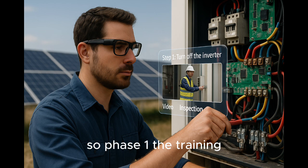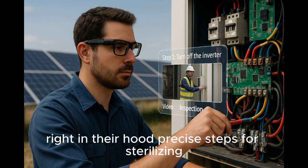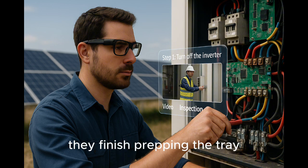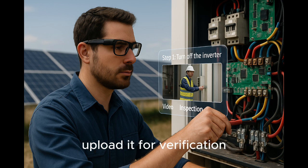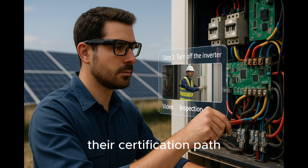Right, so phase one, the training nurse sees checklists and short videos right in their HUD. Precise steps for sterilizing, arranging instruments. Hands are totally free. They finish prepping the tray, take a photo through the glasses, upload it for verification. It's logged as part of their training record, their certification path.